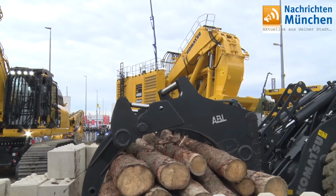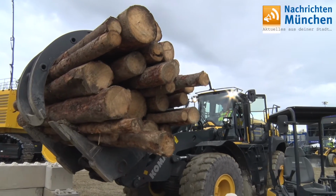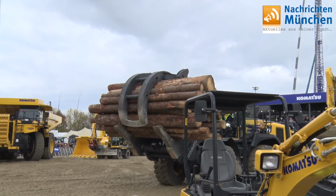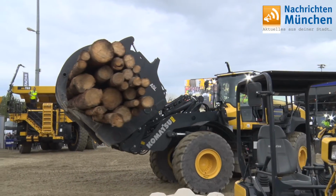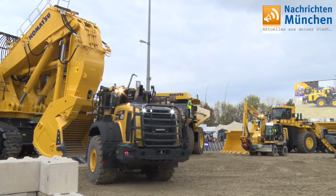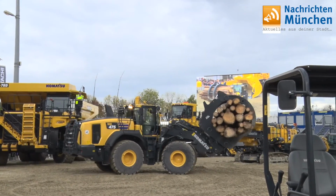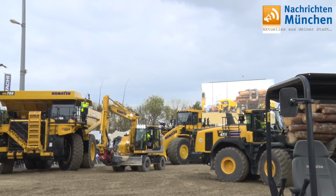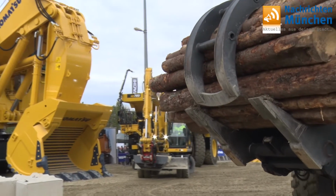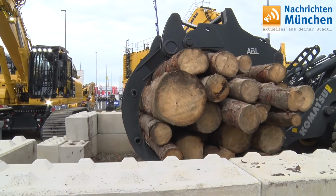Not a bother for our Lars right here. He can pick them all up without any problem at all, as we can see right now. Great work, Lars. He's giving those logs just a little spin right now. We can see a very small turning radius. Very relaxed working for our Lars. Good work, Lars. Let's put them back down again and move on.